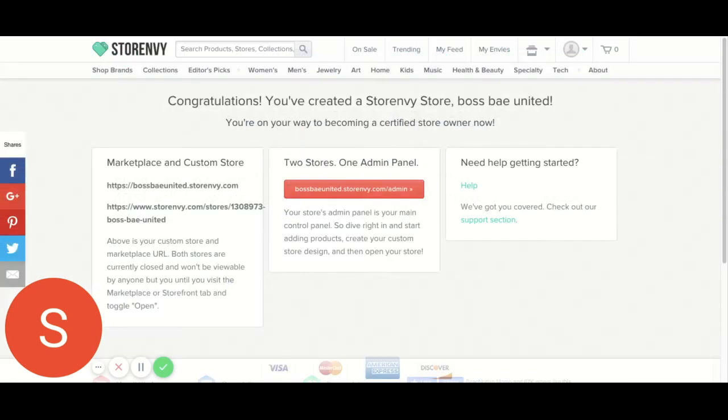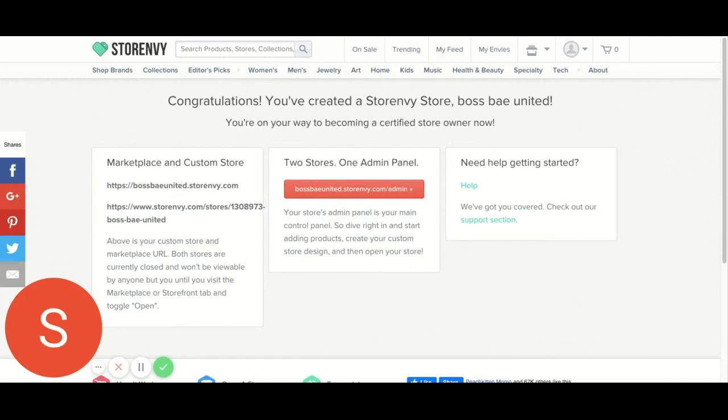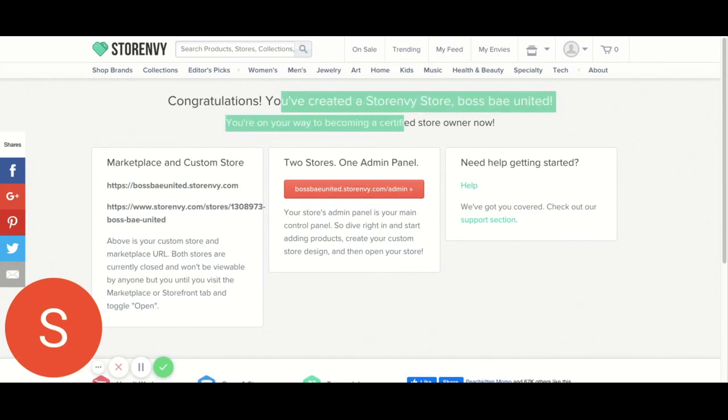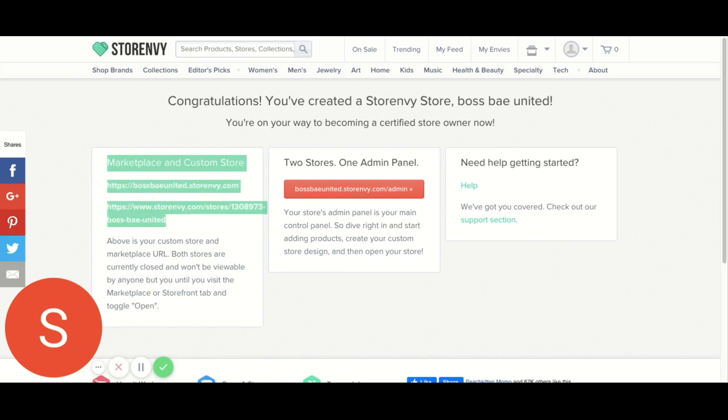So guys, I'm back. I had to take a little break because I had to set up my account. So as you can see, I already signed up for a store, and I already put everything in. It says that you've created a Storenvy store, Boss Bay United. You're on your way to becoming a certified store owner. It gives me my marketplace and custom store URLs.